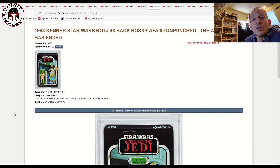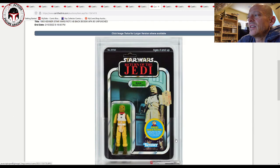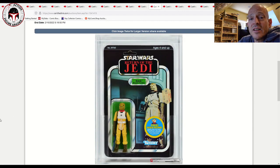I do know that in general, these transition Return of the Jedi 48 backs command big money, especially for certain figures. Obviously Princess Leia is the most desirable. That's a really tough one. Any Lukes are going to be expensive, but even Bossk now and some of these other ESB figures on this Neon Numb, like the TIE Fighter pilot, for example, are very expensive. The Hammerhead is another one that's pretty pricey. I've bid on it in the past and lost. So just be aware that if you see this Neon Numb sticker on a Return of the Jedi card, it's a transition card.